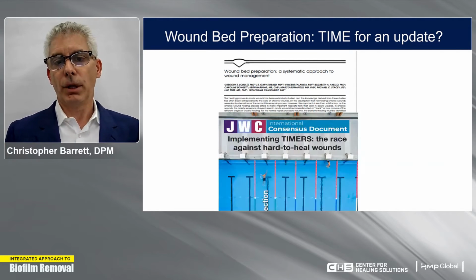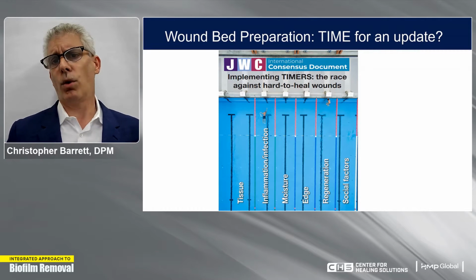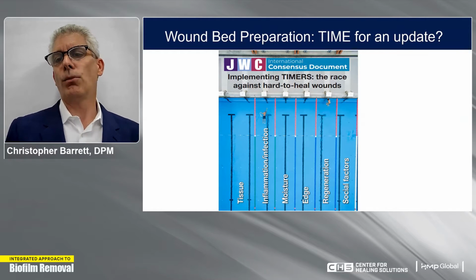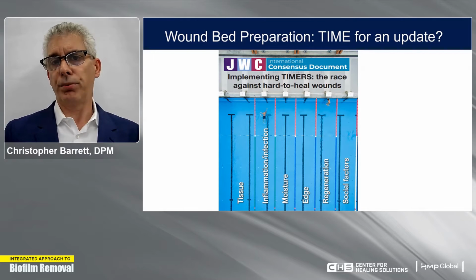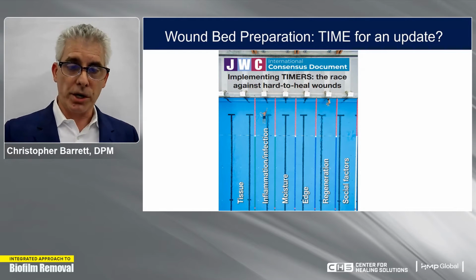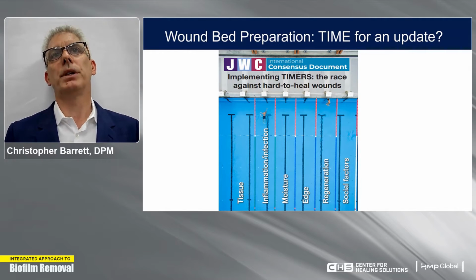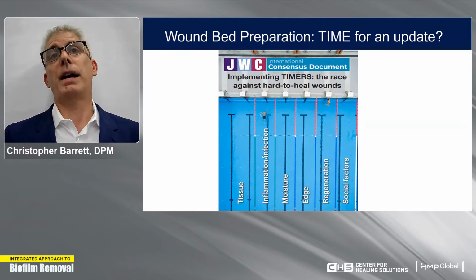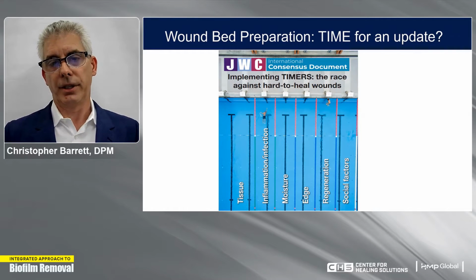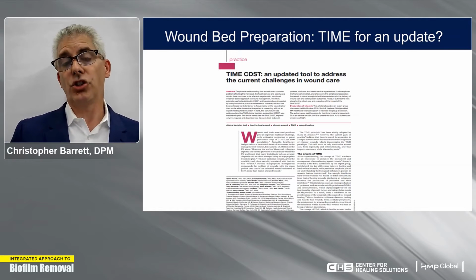So if we look at the most recent updates, and this has been updated multiple times, it's been discussed, is TIME still relevant? And I think it's a wonderful tool. I still use it today, but if we look at the more updated versions of TIME, this is TIMERS, and this came out in 2019, which still addresses the 4 primary barriers of tissue, inflammation and infection, moisture imbalance, and the edge of the wound, but then brought in regeneration, with advanced wound care products. But the 5th factor, which is really, to me, what we're missing certainly in wound care, and certainly the way we're going to be able to reduce costs and provide better care for our patients, and that's addressing social factors. And this was again in another version of TIME, the TIME CDST clinical decision support tool.